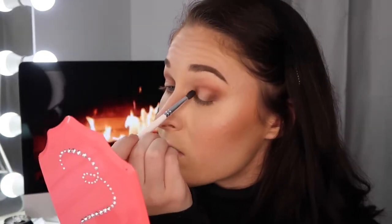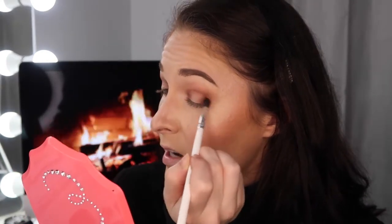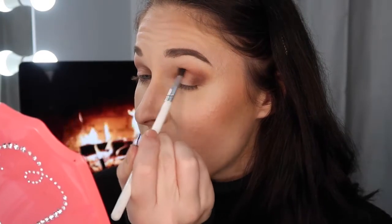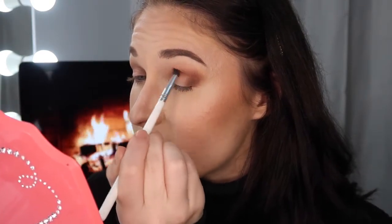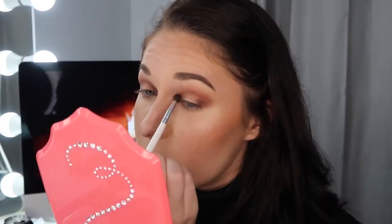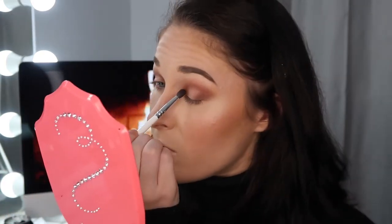I'm not quite sure if you guys know this about me, but one eye is a different shape to the other eye. Now this eye I find a little bit harder to match to the original eye. It does take me a little bit longer to blend it and to get it to look the same. So this might take a bit more time for me. It might be looking a bit messy at the moment. So annoying. But I mean, when it does come to me working on people as a makeup artist when they have two completely different shaped eyes, I know what I'm in for.